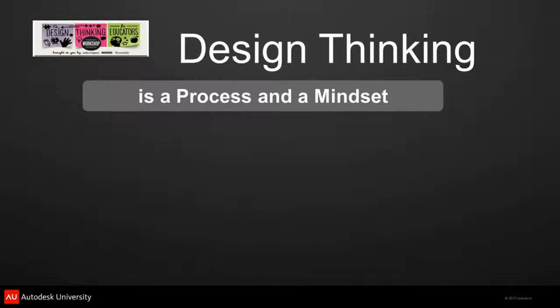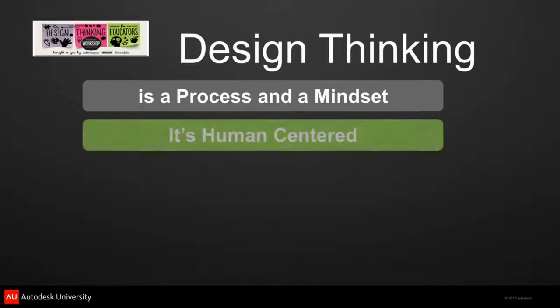It's something you could use to develop a product. It's something that you could do for investigating a historical situation. It's something that you could do to help an organization be better able to serve its customers. It doesn't have to be the development of some physical thing. It's a process that can be applied to many different areas. So let's go through those.